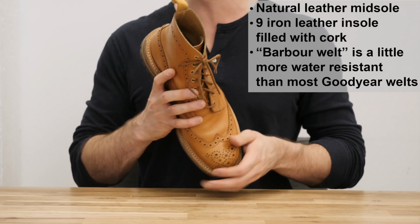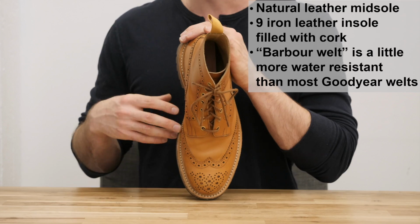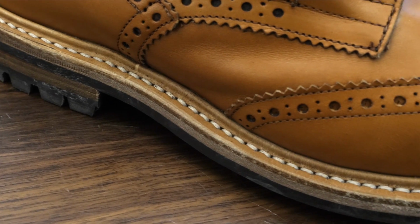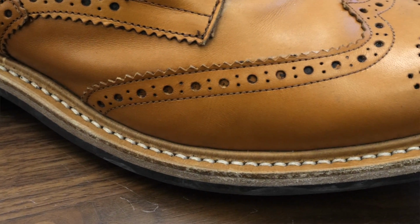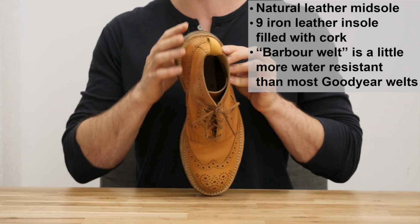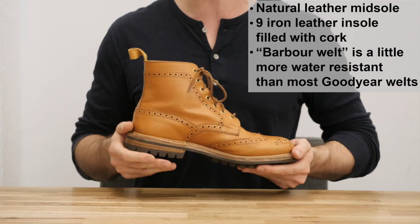Now, the shoe is Goodyear welted, but it is a bar bore welt, which is a specific shape of the welt that goes across the welt. So the bar bore refers to a semi-storm welt or a rounded storm welt. So it's similar to a storm welt, but not quite as high as a storm welt, like the ones you'll see in the Allen Edmonds Higgins Mill or the Grant Stone Diesel. Storm welts are very water resistant, but a lot of people don't like the aesthetics of it. So this bar bore welt, the semi-storm welt, a lot of people think of that as a really good compromise between the two.